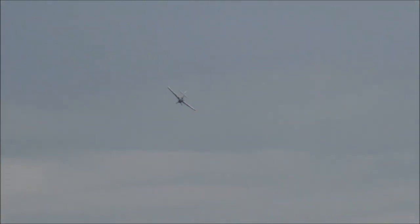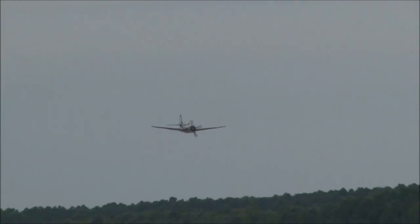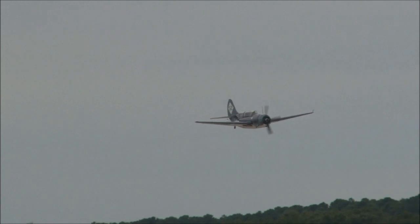Helldiver is going to say bye-bye. He's going to depart the area. He's not going to land, but let's watch. He's approaching that top speed of about 280 miles per hour. This is a piece of history, ladies and gentlemen. The only flyable Helldiver in the world out of 7,000 built.